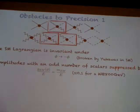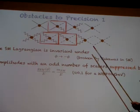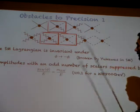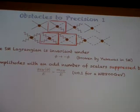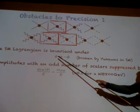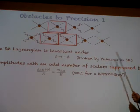So, as I say, these are all the amplitudes, just schematically. Basically, a scalar here means either Higgs or the longitudinal polarization of a vector. And this can be a vector, a gluon, or whatever. So, one first feature that you can see by looking at the standard model that affects these amplitudes with an odd number of scalars is the following. The standard model Lagrangian has a Z2 symmetry that basically brings a scalar into minus scalar that is only broken by the small Yukawas in the standard model.